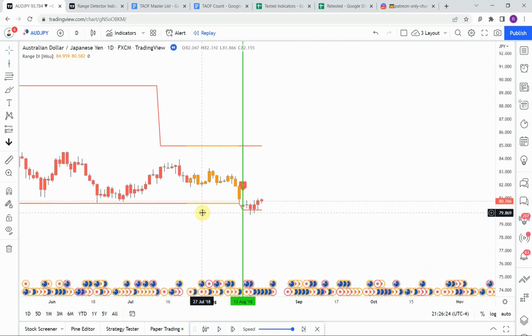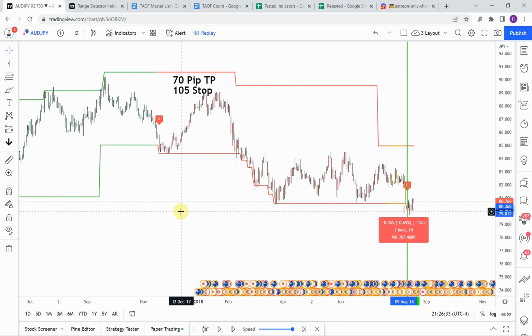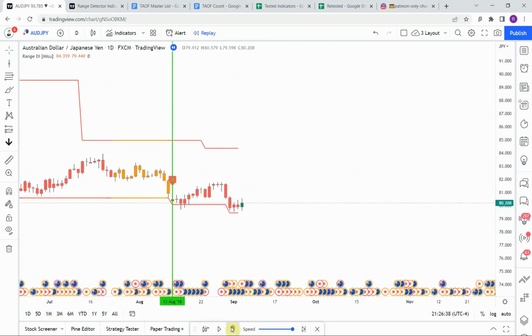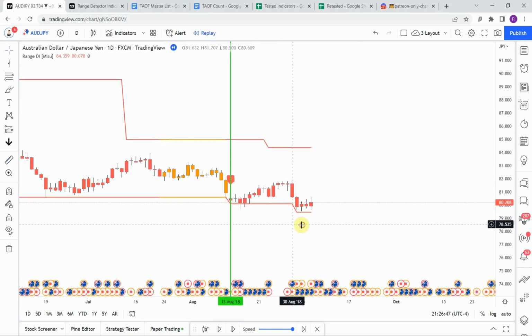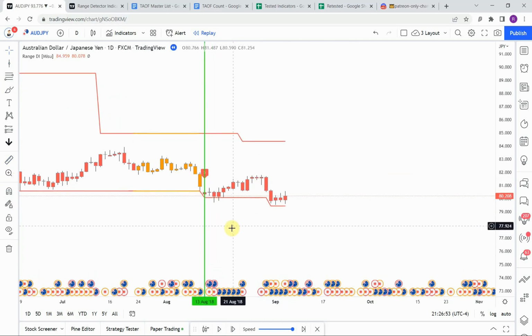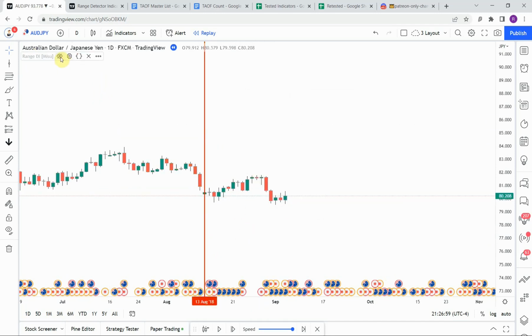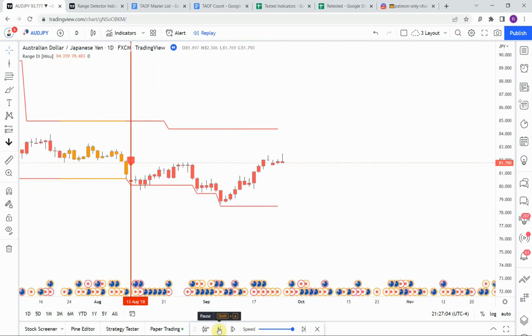All right, so the first signal that we pick up is a short signal. You can see that right here. Let's go ahead and see where this got us. Let's see, 70 pip take profit. It hasn't hit our take profit, and I don't know if it's hit our stop at this point. Yep, this one pushes down just a little bit, but then it rebounds right back up, and that one does stop us out, unfortunately. Let's go ahead and continue on.